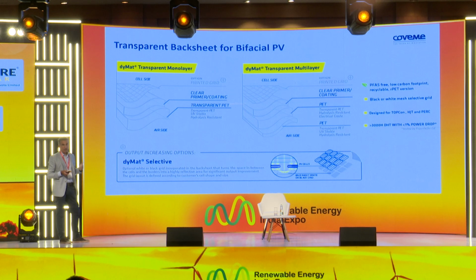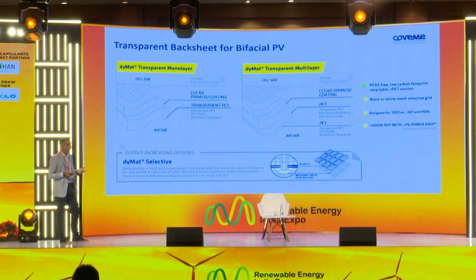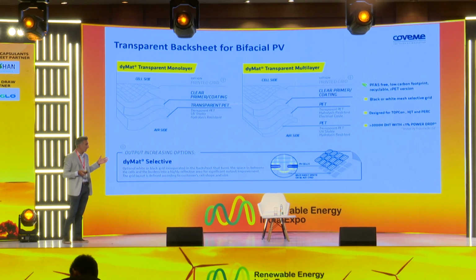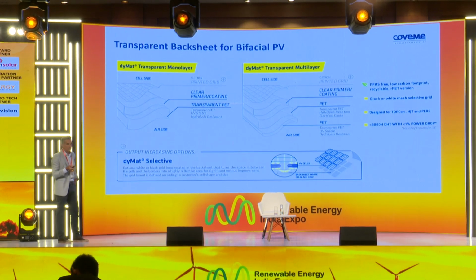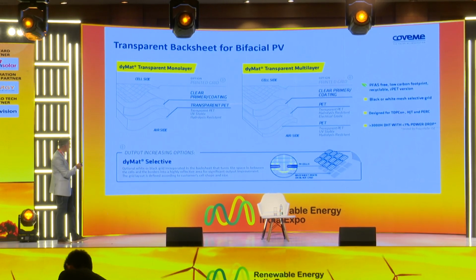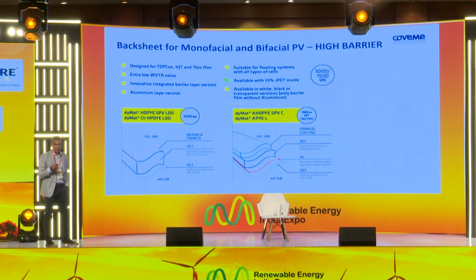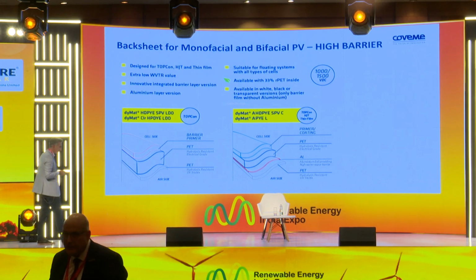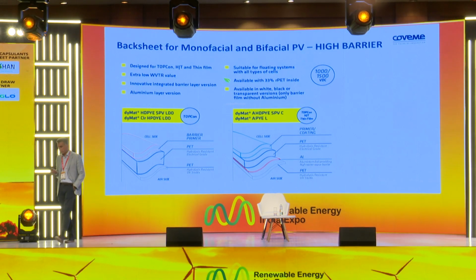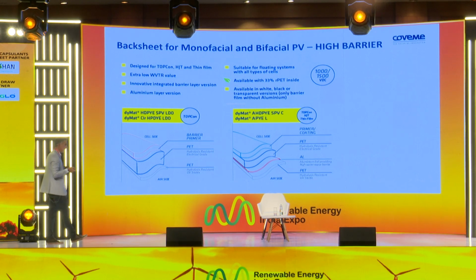These backsheets are designed for PERC, but also recently we introduced a version for TOPCon and heterojunction. And later we will also discuss the case study we recently obtained from a very well-known institute called Fraunhofer ISE. As I said, we developed a special backsheet designed for TOPCon. TOPCon is more sensitive to humidity.